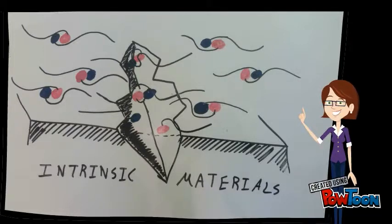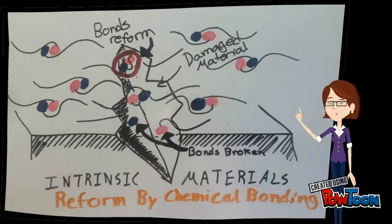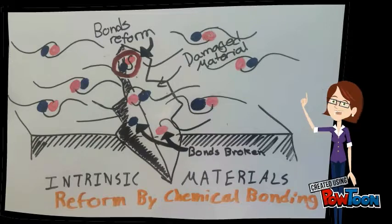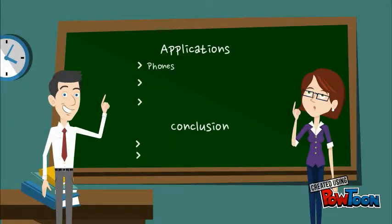Intrinsic materials are not dependent on healing agents. They self-heal through naturally reforming chemical bonds. Most self-healing polymers have hydrogen bonding or metal-ligand coordination, which prevents using them as ionic conductors. So scientists developed a stretchable polymer with embedded ionic salt that will be held together by ion dipole forces, causing the material to self-repair.